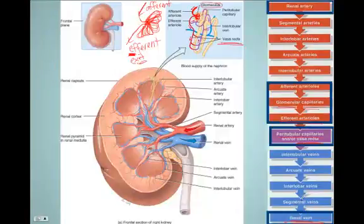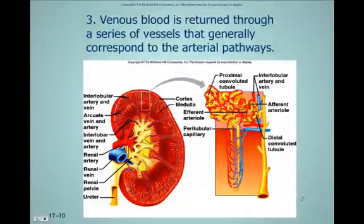And of course that's going to be very important because remember the main function of the kidneys is to filter blood. So one of their main functions, right? And so that's why the blood flow through the kidney is so important, and that's why when you look at the kidneys they look dark. The color of the kidneys is a dark color, and the reason it's a dark color is because of all those blood vessels running through the kidneys. So then again, venous blood is returned through a series of vessels and then eventually, okay, out the renal vein. So hopefully that pretty much covers how blood moves through the kidneys.